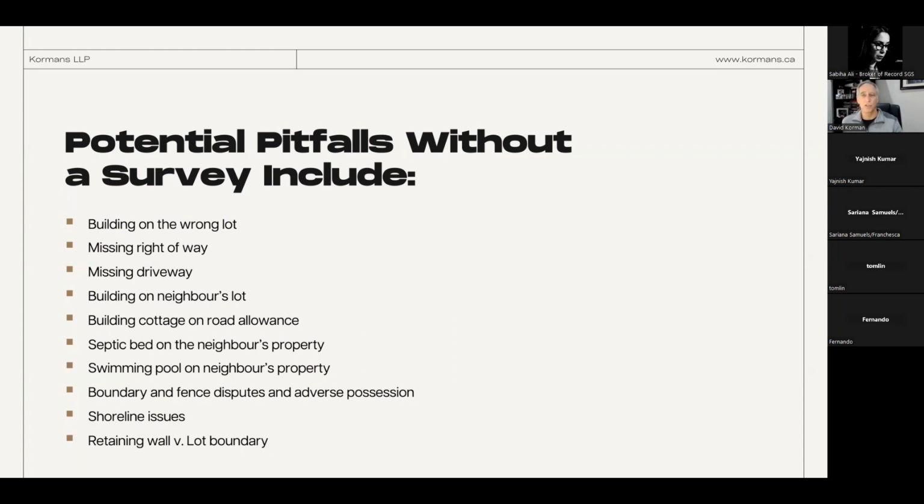When you get a survey, it'll usually disclose where the septic beds are. And you don't want to be building on top of a septic bed on a property. We've seen swimming pools built in the wrong places or partially in the wrong places. There's all kinds of boundary disputes that would be disclosed by a survey, and if you don't have it, it could create issues like adverse possession, where someone can actually lose the benefit of a strip of their land if a claim could be made that they're no longer entitled to that strip of land, even though they're the registered owner of that land, because they haven't used it for a sufficient period of time, and it's been used exclusively by the neighbor who's exclusively used it and maintained it to the exclusion of the actual owner of it. So those things get disclosed by surveys as well.